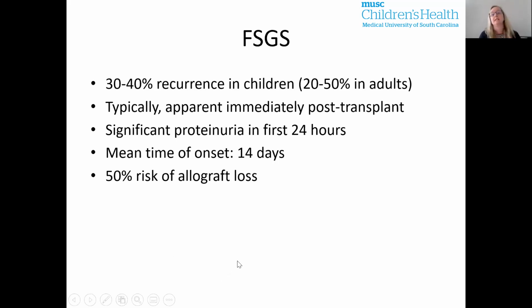So let's talk about the different diseases and what their rates of recurrence are. With FSGS, there's about 30 to 40% recurrence in children, 20 to 50% in adults. And this is overall. In South Carolina, my risk of recurrence is probably closer to 60% just because of whatever genetic milieu we have here. Remember I told you we have a lot more frequently relapsing patients and a lot more steroid resistant patients. And those are the patients that I can almost predict who's going to recur and who's not.